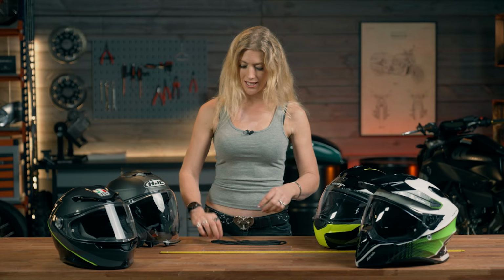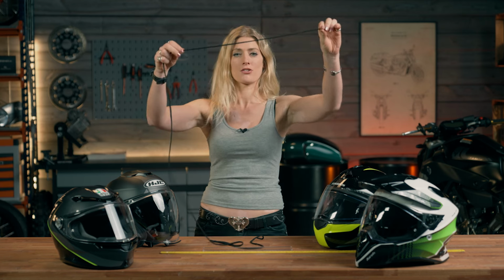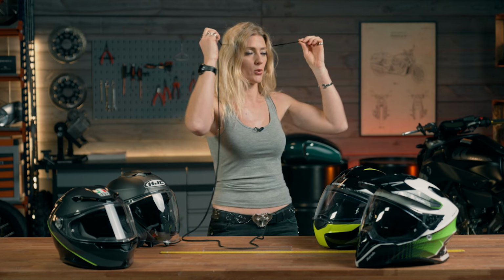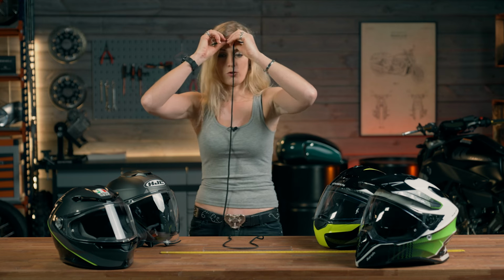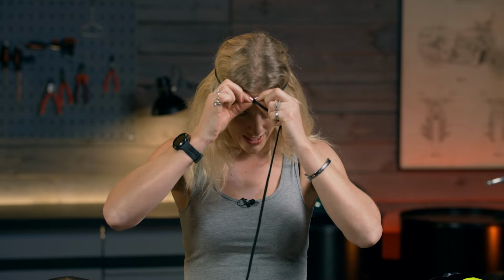So how do you measure your helmet? The easiest way to do this is with a tape measure, but if you don't have a tape measure at home, don't worry. Get yourself a piece of string. Any string will do, as long as it's long enough to go around your head. Put it around the widest point of your head, just above your ears and up to your forehead, and with your fingers, hold it where the string meets.